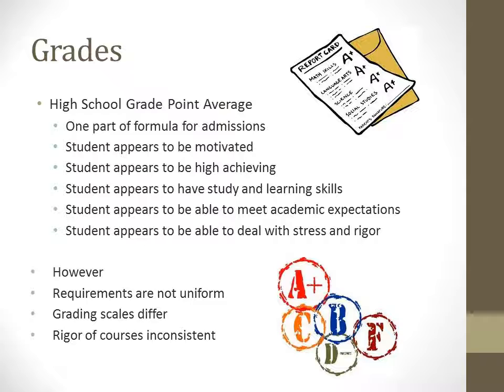However, high school requirements are not uniform. One school may give A's very easily and another may be very challenging. Grading scales differ from school to school, from different parts of the country. And of course, the rigor of the courses is inconsistent.